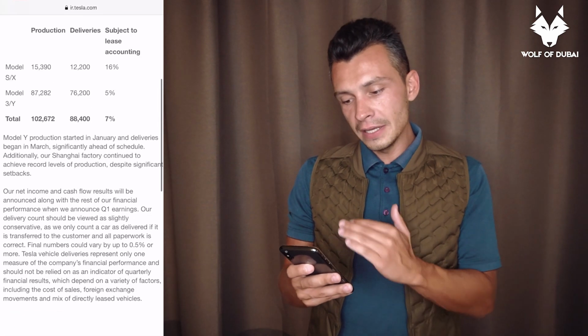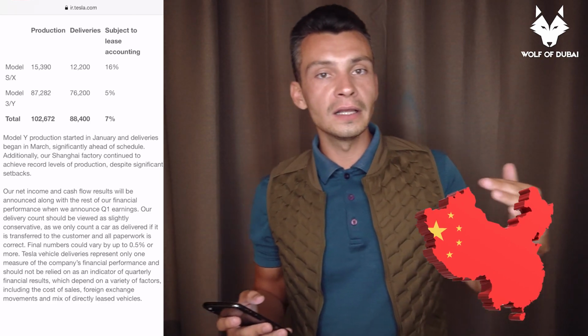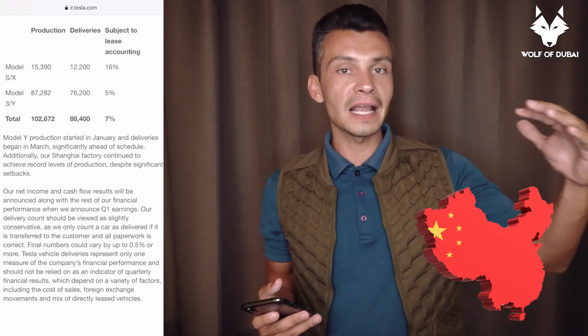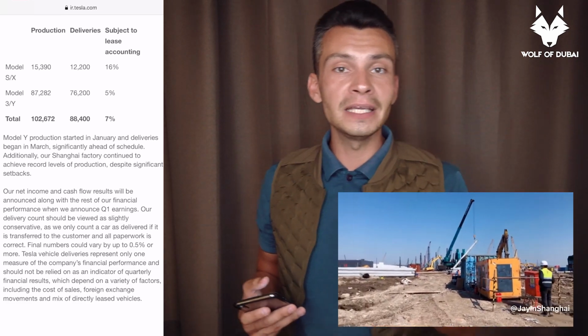But this all is super great. I mean, this is showing that China was such a good idea and such a good move, because it will give us some buffer and also some options. If something happens to the US, then we have China, and China is growing. We have seen phase 2 of the Gigafactory in Shanghai is being built.